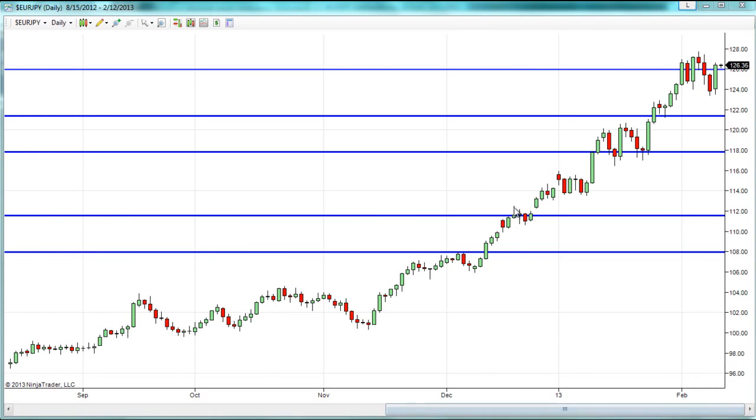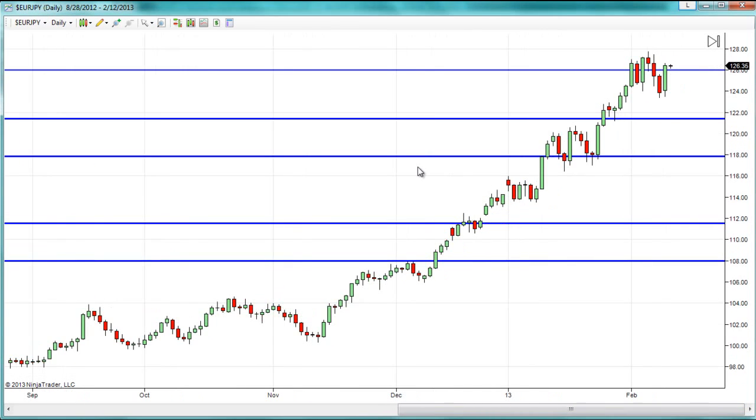Alright, here is the euro versus the yen on the daily chart. And this, my friends, has been the big kahuna for me over the last few weeks. We're getting fantastic daily ranges on it. We're getting some very nice movement. And as you can see from the chart, it's almost gone straight up.